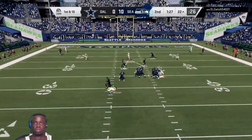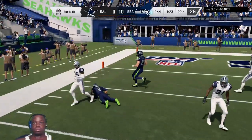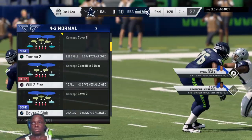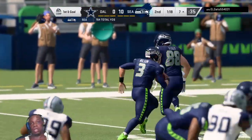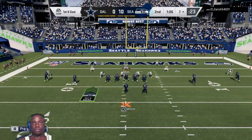From the shotgun, Wilson dancing to his left. He's got the 1st down inside the 10. Another nice gain, 16 yards there, and a 1st down again. Containing him is becoming a big problem. We've already seen this once earlier in this drive. Yeah, and so now 2 times this has happened.